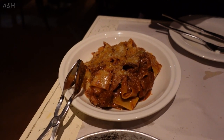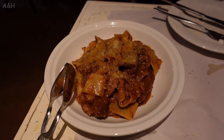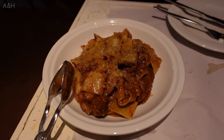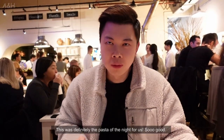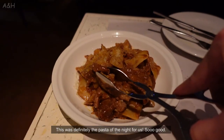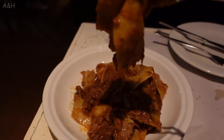Our first pasta dish just arrived. This is a pappardelle with lamb ragu, and the sauce just sticks so well to the pasta. The noodle's nice and chewy. It's really meaty, and it's got a sprinkle of parmesan on top.